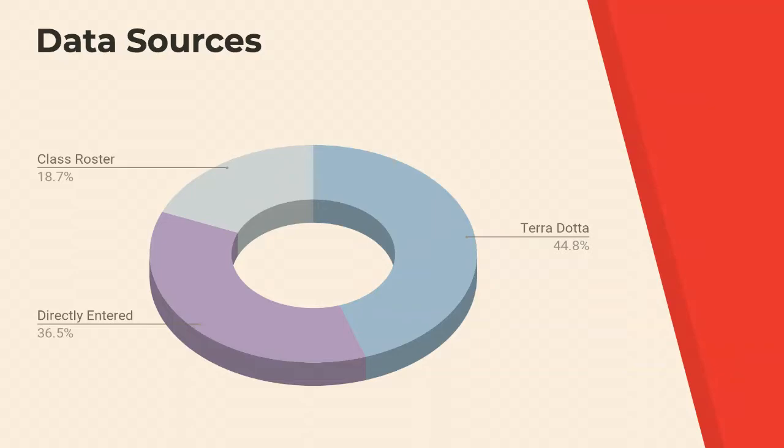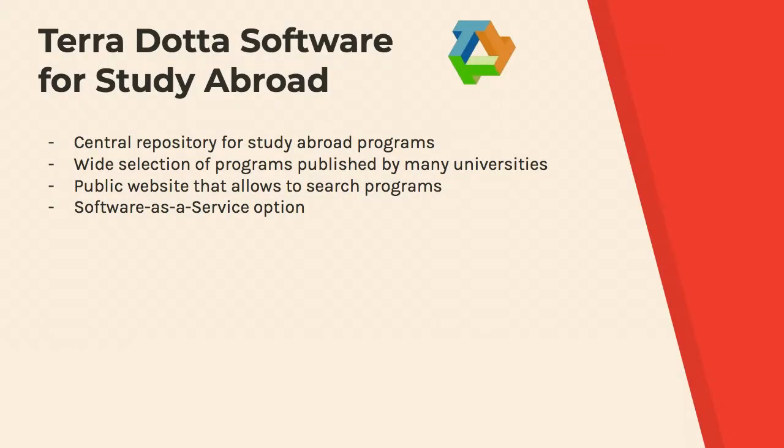So there's a breakdown of the data. This part is Irina's handiwork, so again, I'm glossing over it a little bit. Terra Dotta is its own shared system between many institutions globally, and Cornell is republishing a lot of those.